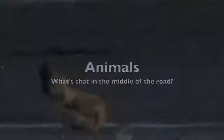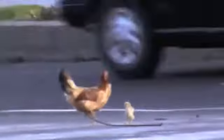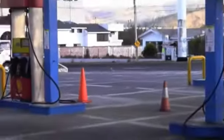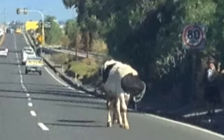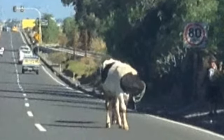Animals all over the place. In the middle of the road. There's the chicken, about to be run over. Standing in the road.